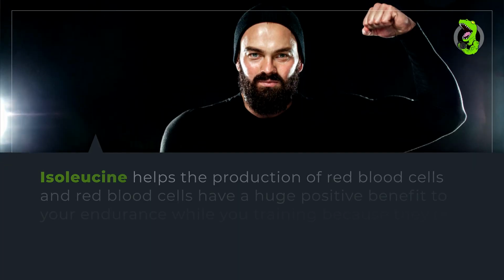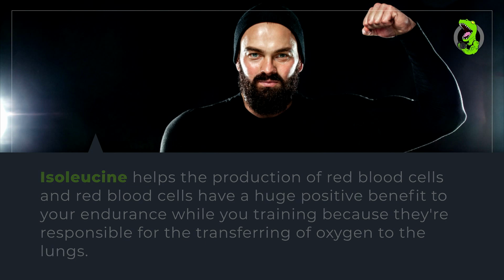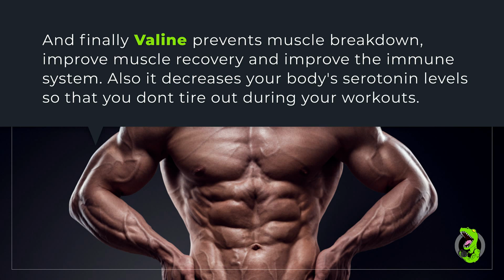Isoleucine has a similar structure to leucine, but they work differently. A huge benefit to isoleucine is the production of red blood cells, and red blood cells have a huge positive benefit to your endurance while you're training because they're responsible for the transferring of oxygen to your lungs. It also helps use your fat as a fuel source, which in turn will help you burn fat. And finally, valine prevents muscle breakdown, improves muscle recovery, and improves your immune system. Also, it decreases your body's serotonin levels so that you don't tire out during your workouts.